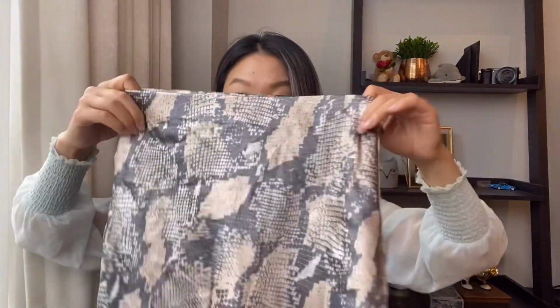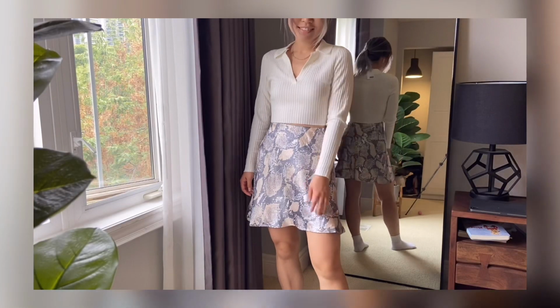We're now moving on to the very last item that I have, and it is the skirt. And I really love the skirt. I love the material of the skirt. It feels very weighted, and it's also got that very satiny kind of feeling. It almost feels kind of silky, and it's definitely not see-through, as you can see over here. And I also love the fit and the sizing of this. And again, I have this in an extra small.